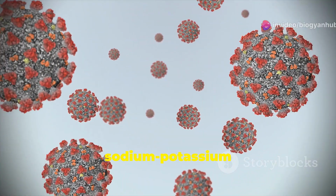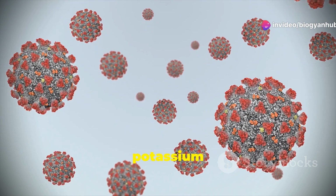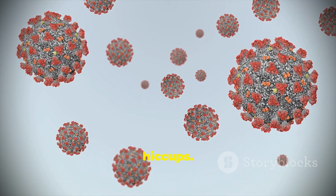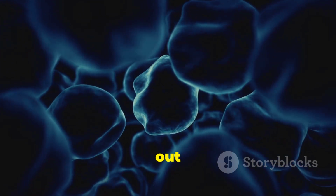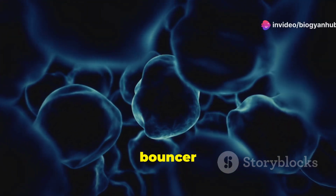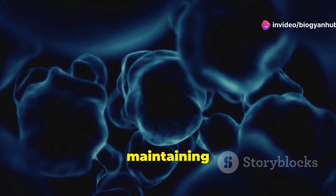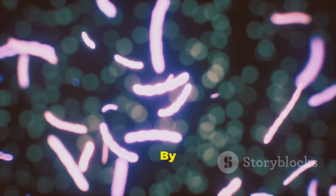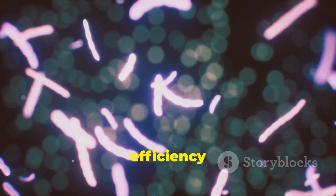This is where the sodium-potassium pump comes in. It ensures that the levels of sodium and potassium remain just right, allowing cells to perform their functions without any hiccups. It acts like a tiny bouncer, controlling what goes in and out of your cells. Just like a bouncer at a club, it ensures that only the right ions get through, maintaining order and balance. Let's take a closer look at how it works. By understanding this process, we can appreciate the incredible complexity and efficiency of our own bodies.